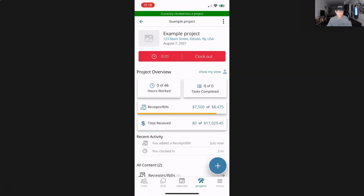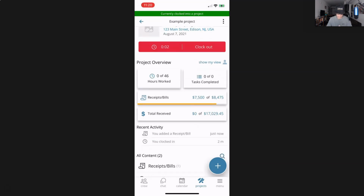And what you'll notice is as soon as I uploaded that receipt, the progress bar jumped from 0 to 7,500 out of $8,475. That progress bar tells you how much of your budget you've spent. As soon as you go into 75% of your budget, we change the color of the progress bar from green to orange to warn you that, hey, you're coming close to your budget. Are you sure you should maybe have sent out a change order? Or, next time you do a job like this, stay on top of your expenses or update your estimates going forward.